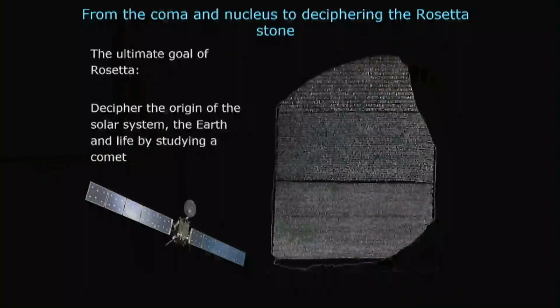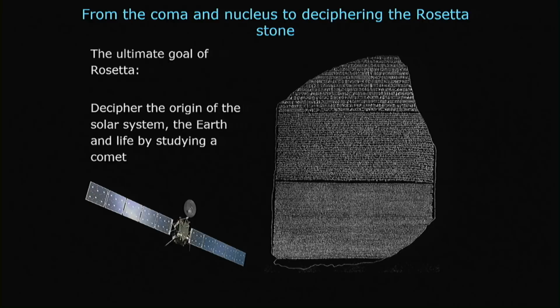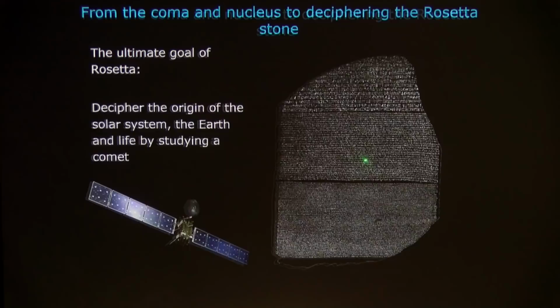But this afternoon I'm not showing any more cartoons. Sorry to disappoint you. I will talk about the science of Rosetta. Rosetta was named for this stone here. It's the Rosetta Stone found by the troops of Napoleon in Egypt. And it has the same text in 3 languages: in hieroglyphs, in Egyptian demotic, and in Greek. And with the help of this stone, hieroglyphs could be deciphered.